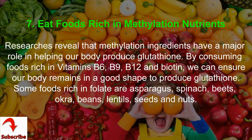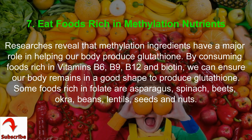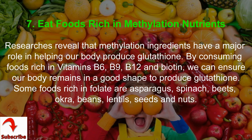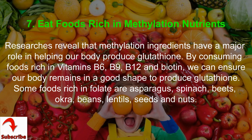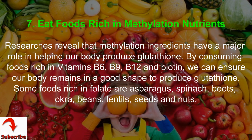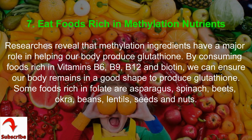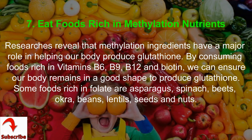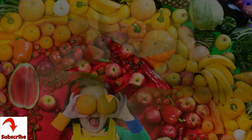7. Eat foods rich in methylation nutrients. Researchers reveal that methylation ingredients have a major role in helping our body produce glutathione. By consuming foods rich in vitamins B6, B9, B12 and biotin, we can ensure our body remains in good shape to produce glutathione. Some foods rich in folate are asparagus, spinach, beets, okra, beans, lentils, seeds and nuts.